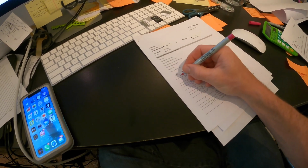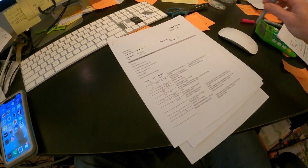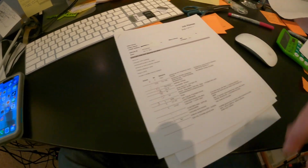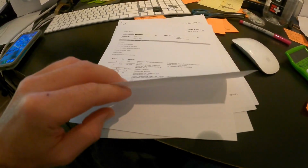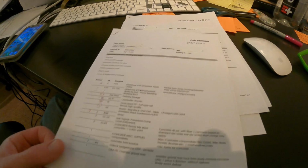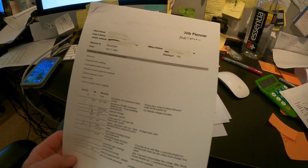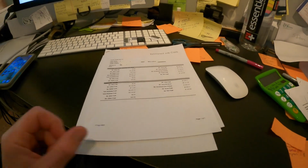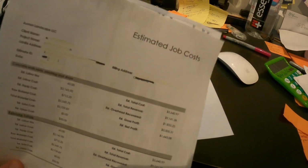And then our bookkeeper will go through and tabulate all those costs, and we'll do an actual P&L off of it through QuickBooks or another format, spreadsheet, whatever. So there's a million reports you can print out on this platform, which is super cool. So Job Planner is one that we do. Another one is estimated job costs, because it kind of gives you a budget to be watching for.